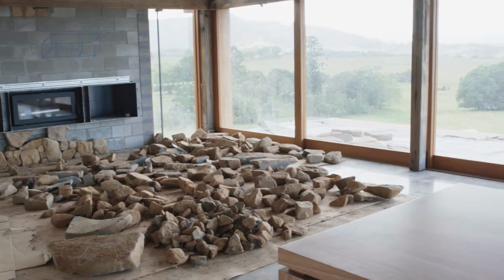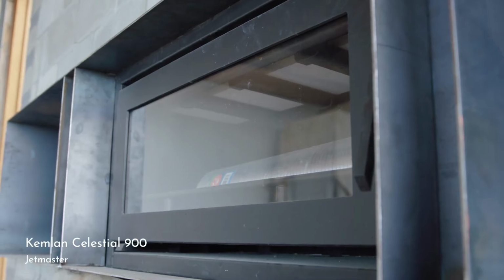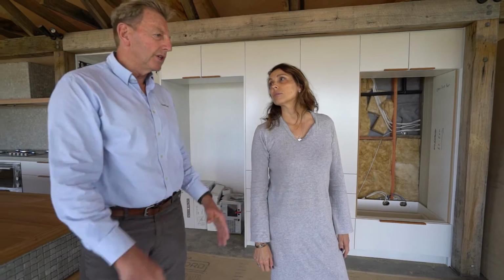I love it. That rock is going onto the surround around the fireplace. The firebox has been installed since you were here last time in the fireplace. Yeah, it looks fantastic. I love the way that the firebox is going to provide a frame for the stonework to finish to. I think this wall is just going to be one major feature in the house.